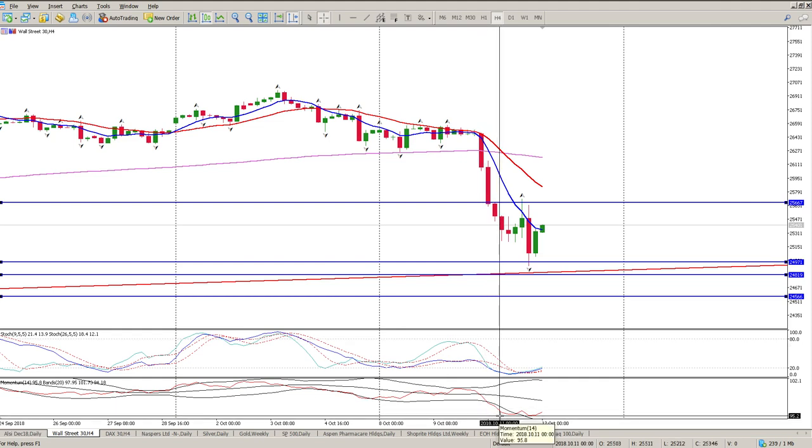Not really. Okay, so almost a double bottom, but it is actually a lower low. So just the Bollinger divergence, not normal divergence. So Bollinger divergence, there it is. Okay, and we'll have a look at a couple other strategies now just to see what we can see.